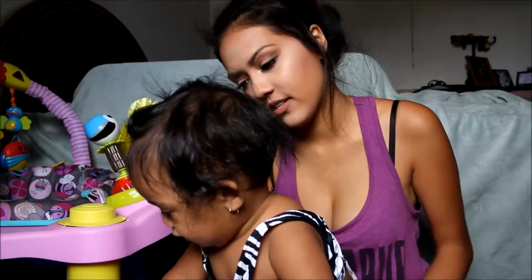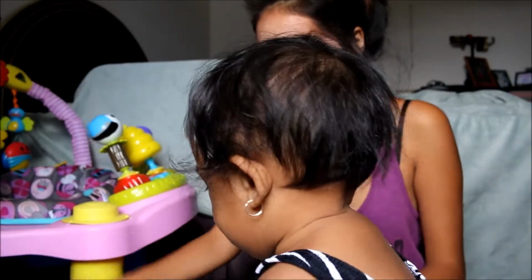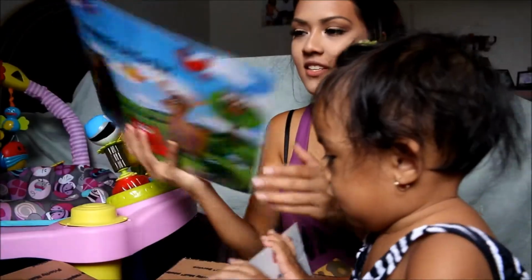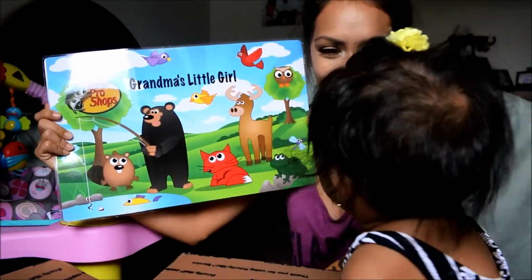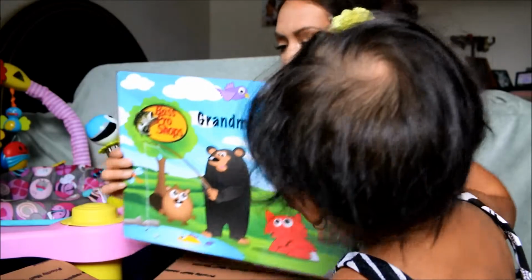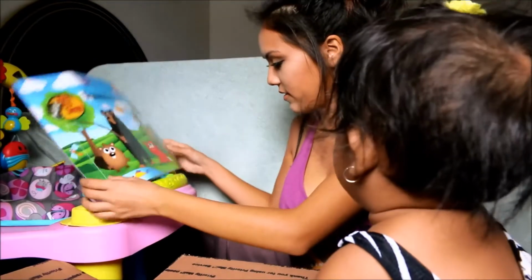Are you ready? Come on! Because obviously there's no Trader Joe's around here. First thing. Grandma's little girl! Yay! Is this in yours? It's from Bass Pro. I don't know if she took it or if she bought it. Wow! Wanna put it over here?